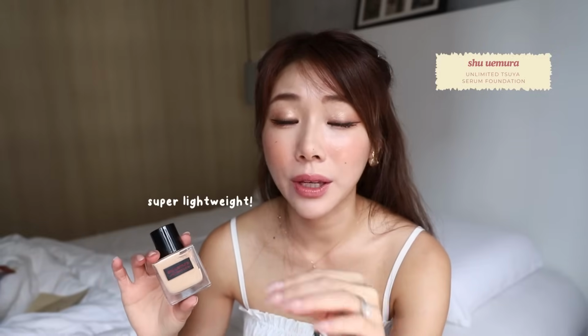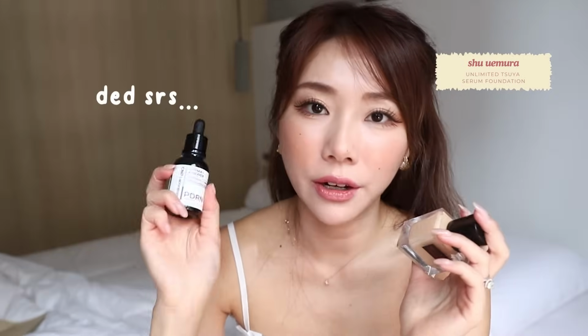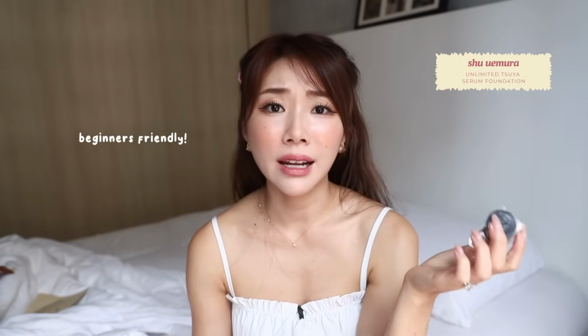It's so lightweight. It feels lighter than my PDRN serum. So easy to apply. You just use your fingers, use your brush, you know. It can get a bit streaky at first, but if you pat it in with a sponge, it's very easy to control. So I would say it's beginner friendly. Yeah, and it lasts long as well. I wouldn't say it's great in terms of coverage. I would say it's light coverage, but it builds up fairly well.